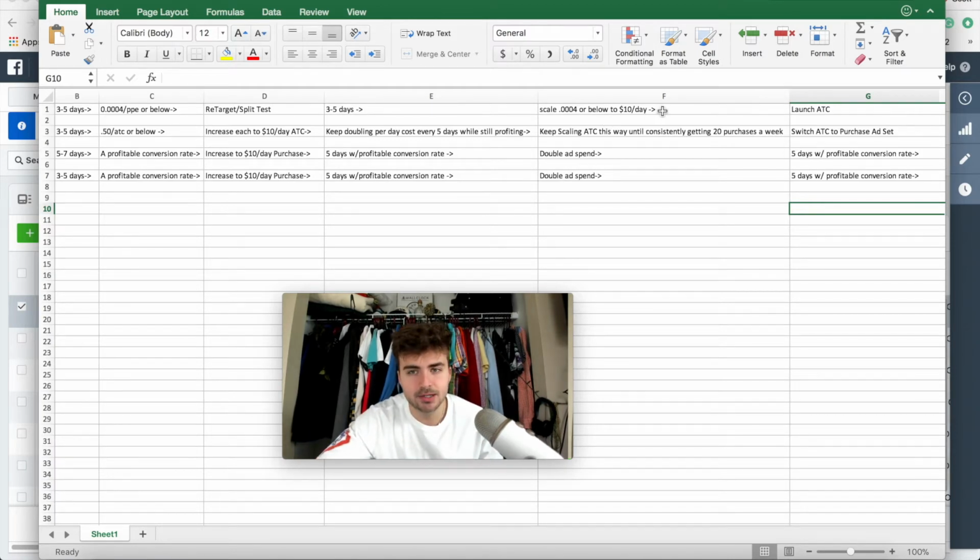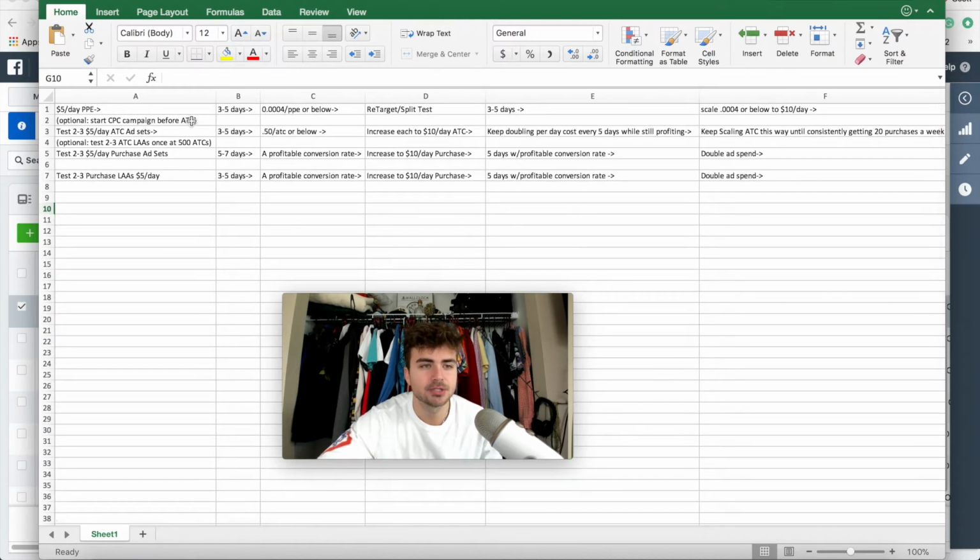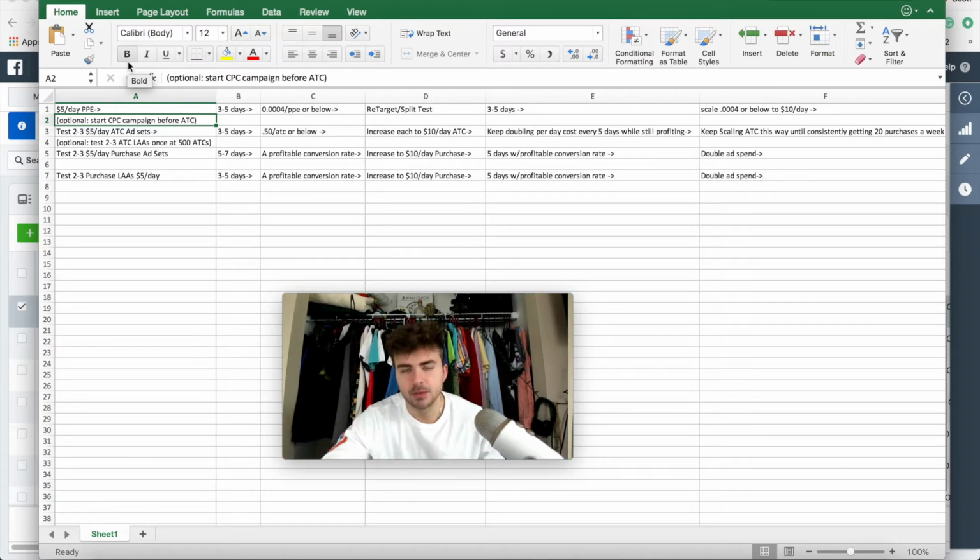So after you do that and everything's running well, you're going to launch an ATC. Now, I did put right here that you have the option to start a CPC, which is cost per click, and that's before the ATC. What this does is it just gets people to click on your website and go to it. This is similar to a view content, which you would probably start off with if you actually had a product page. But since we don't have a product page, we just have a home page, you have to use ATC.